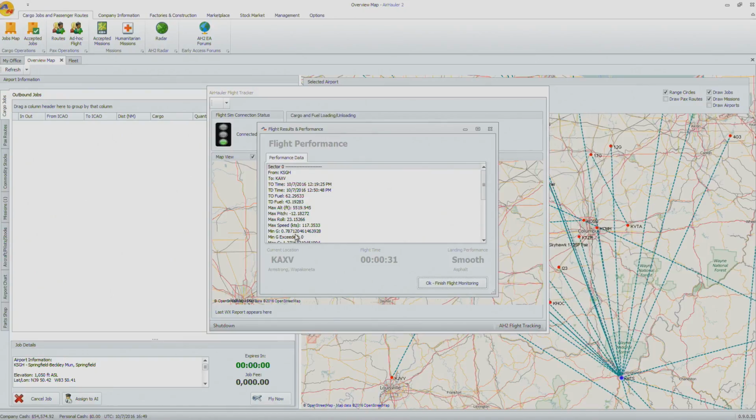Minimum G's 0.78, minimum G's exceeded 0. Maximum G is 1.27, maximum G's exceeded 0. Stall false, overspeed false, landing description smooth. Gear down true, landing surface was obviously asphalt. No damage to the surface, no damage to the plane.